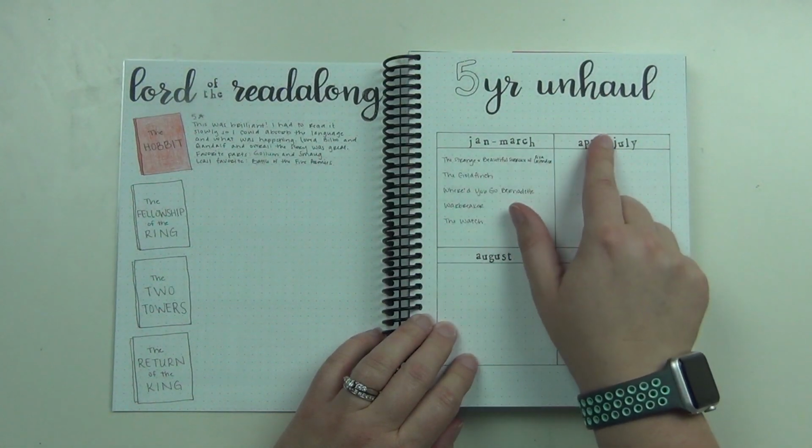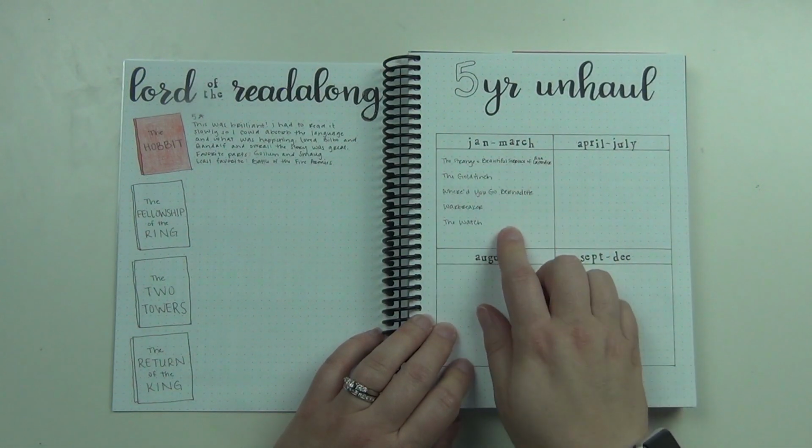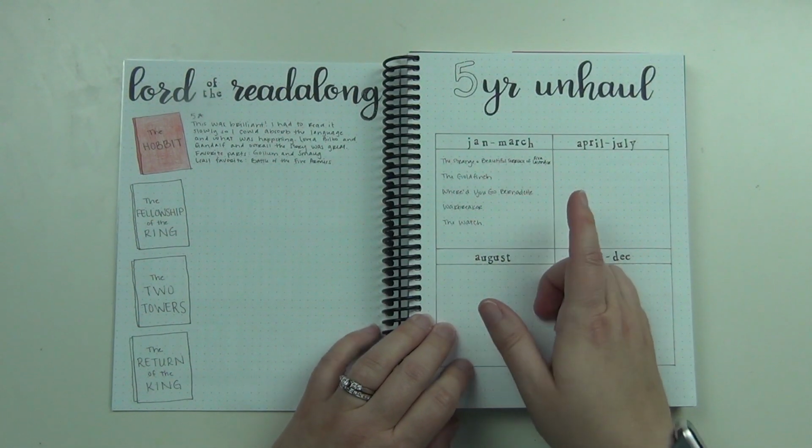This is my 5-year unhaul. I have it separated by the months I'm going to be doing this project, and then I have the books listed in here that I need to read. So by the end of March, I have these 5 books that I need to either read, or if I haven't read them, I'm going to unhaul them.